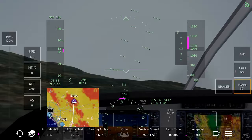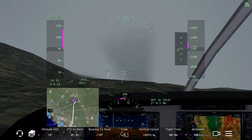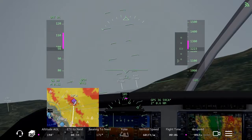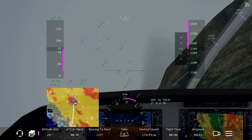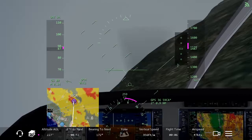Gaining some speed. Don't sink. Flaps 20 degrees. And we're gonna turn around and try to land it again. Bank angle. Don't sink.